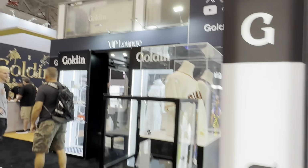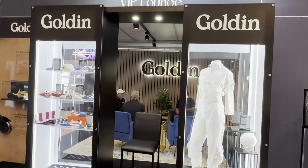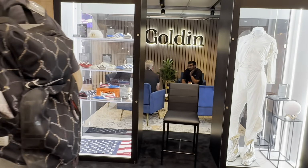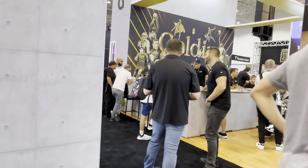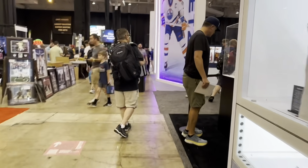And here's the Golden booth right here. Ken Golden, is that him up there at the top hanging out? I don't know. That'd be kind of cool if he was up there on his pedestal looking over everybody.